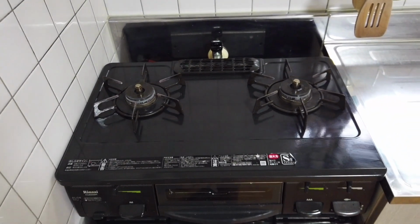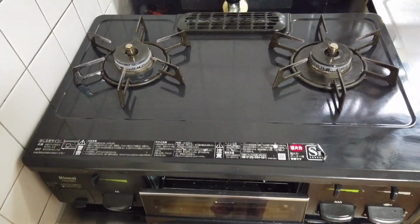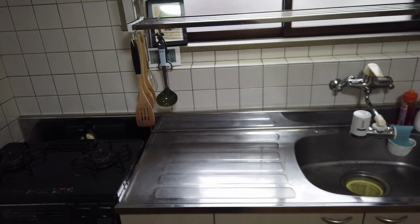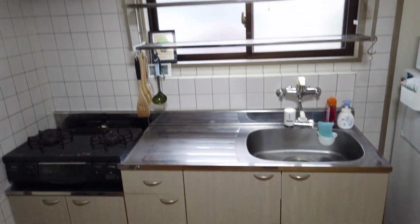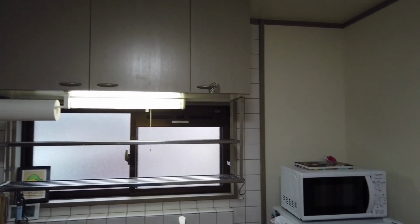And here is my gas stove. I can cook two things on top. And I have this really small fish oven. I wish I had a big oven, but most Japanese houses don't have it. Here is my counter space. It's a small counter. And there is the sink. I can store a lot of stuff underneath, and I could store a lot of stuff on top. There's a nice little area I could put my dishes too.